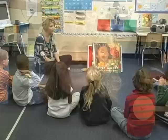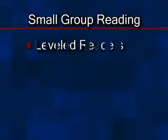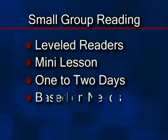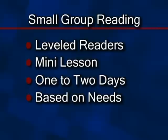Did it sound right? The final strategy we'll see is small group reading. In a small group reading, the teacher brings students who have similar processing and skill development needs together for small group instruction. Each group has 3 to 6 students, and membership is flexible based on progress documented on running records and other authentic assessments. The lesson may take 1 or 2 days, depending on the length of the book and the needs of the student. Students will improve their strategic processing and read fluently at their instructional levels. This success will enable them to progress to more difficult levels of text.